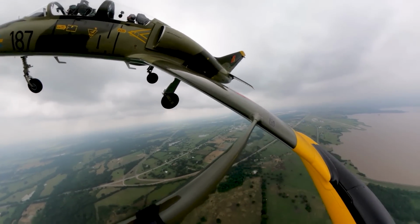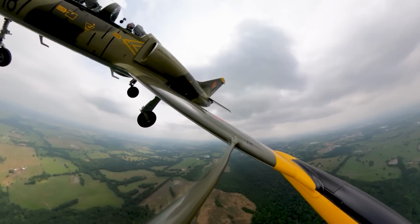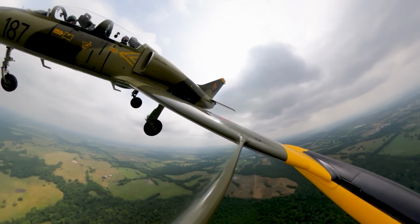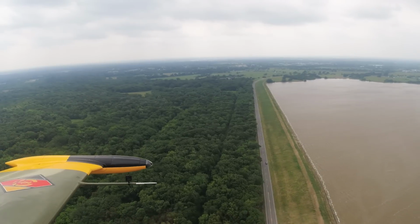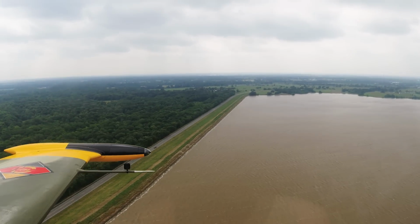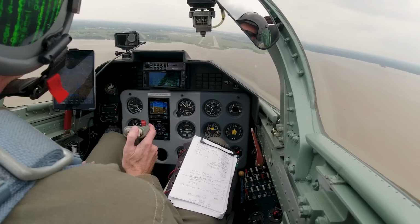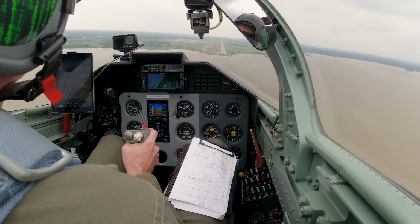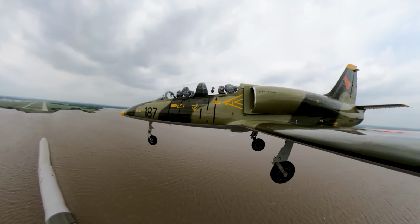Full throttle. Looking for 140 knots. Okay, 3 green, full flaps, good hydraulics. Once I get on final, I'll go for 120 knots. Okay. 500. 120 knots.